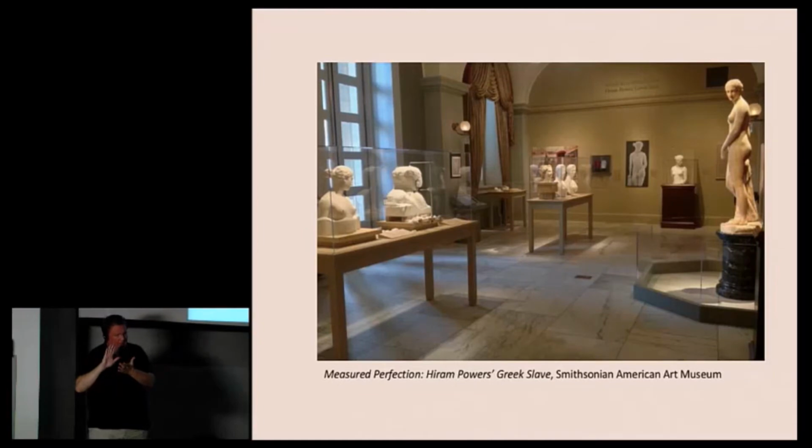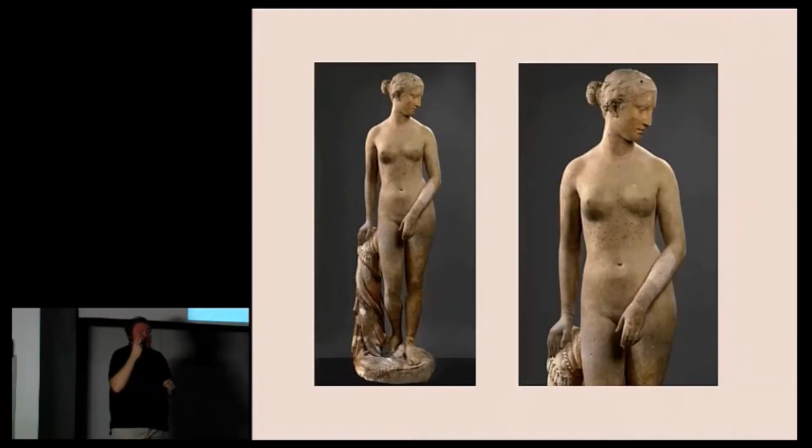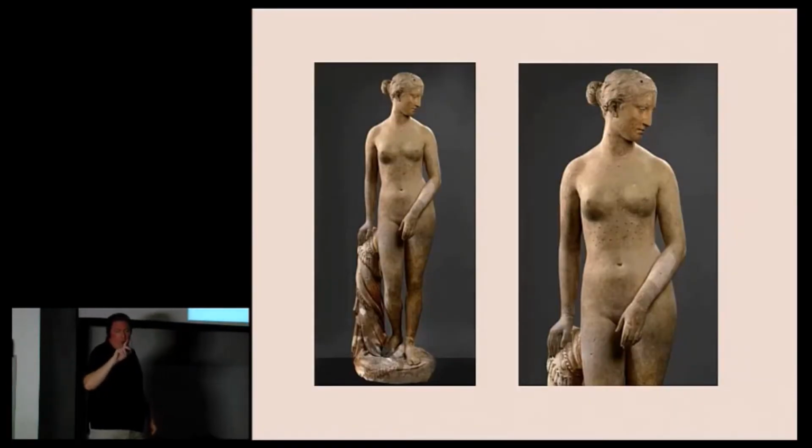create a clay design that was then captured in a plaster mold that was then used to create a plaster cast. And this plaster cast served as a template or matrix for the replication of the sculpture in multiple marble examples. And I'm just showing you the example of that plaster model, that is the plaster template.